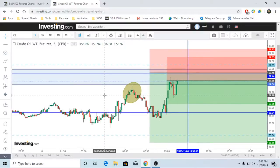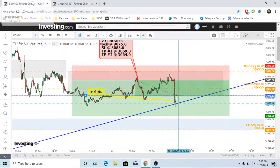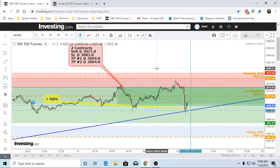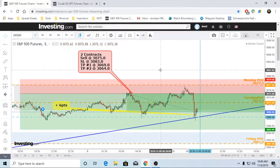There was a little small scalp, 15 points. It's pretty good. I don't really scalp on the market, so we do actually scalp oil. Scalping oil is very difficult.